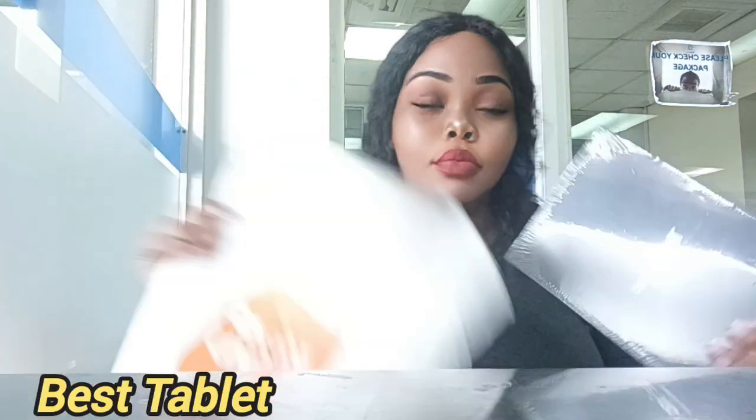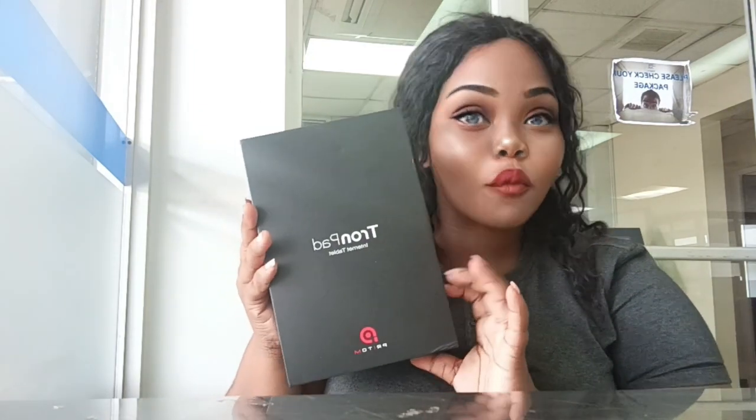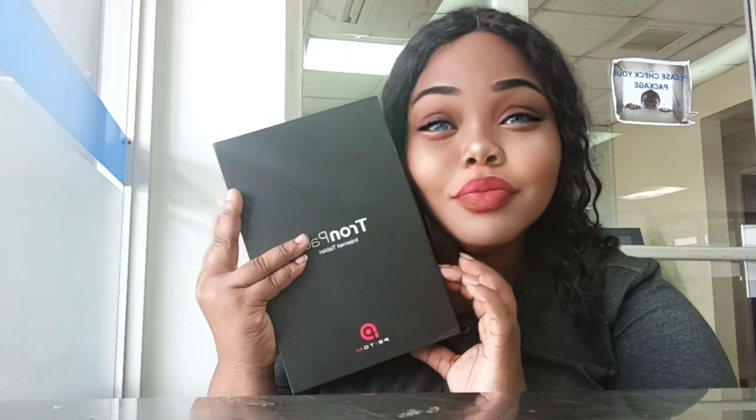So if you are a person that always wants a tech item, and I have seen a lot of viral videos on social media, but I don't want to spend that much money, so getting this free item, you can get it just for a small amount of money. Like, OMG, who wouldn't want to buy a product for cheap, and then the features are amazing. Oh, listen, the features are amazing, and the benefits, listen to me.